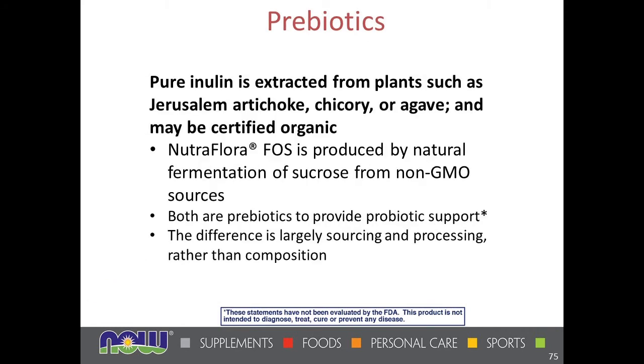So pure inulin can be extracted from plants such as Jerusalem artichoke, chicory, or agave, and may be certified organic. Agave is a source for our inulin. Nutriflora FOS is produced by natural fermentation of sucrose from non-GMO sources such as sugarcane. Both are prebiotics to provide probiotic support, and the difference is largely sourcing and processing rather than the actual composition.